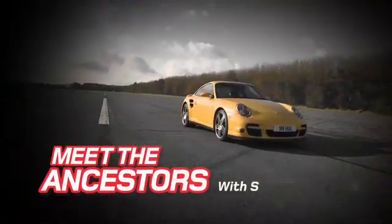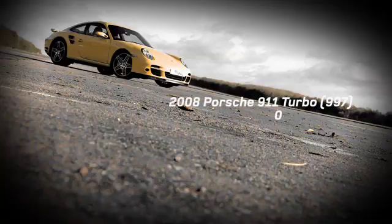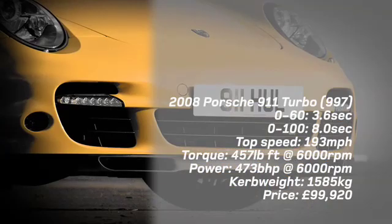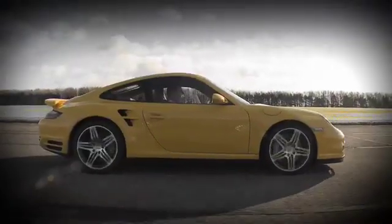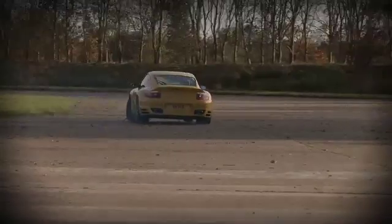Porsche 911 Turbo has long been one of the very fastest cars in the real world. Porsche introduced the current one, the 997 model, in 2006, and when we road tested it, the car won a damn near perfect 4.5-star rating. Now that's rare. But is newer actually better?